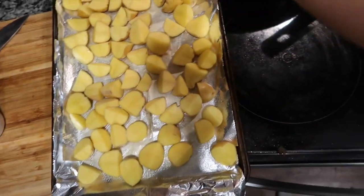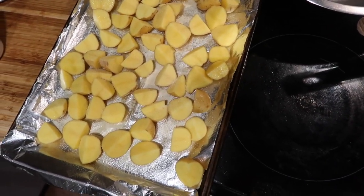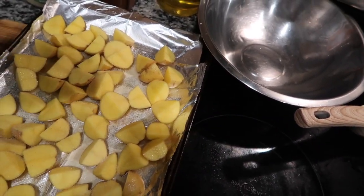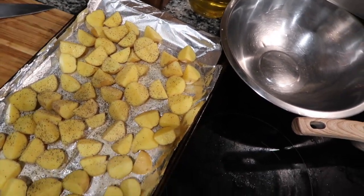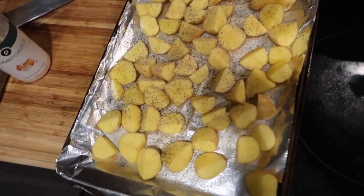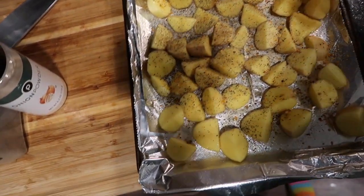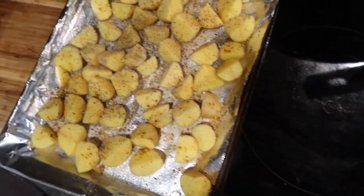So here I'm just seasoning up my potatoes, and I'm not going to say what I seasoned them with. It's pretty much almost everything that I put on the chicken, except for a few seasonings, like no chili powder, no Slap Ya Mama. But just season up your potatoes to your liking. If you just like salt and pepper, if you just like garlic and herb, whatever you like on your potatoes, just season them to your liking. And then I sprayed them down with olive oil spray before putting them into the oven.